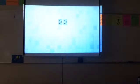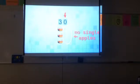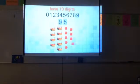For example, if we've already picked 30 apples, then there'll be a 3 in the tens place because we have 3 groups of 10. But there'll be a 0 in the ones place because there are no individual apples left over. But if we've picked 32 apples, then there will be a 3 in the tens place and a 2 in the ones place to represent the 2 individual apples that are not in the groups of 10. In fact, using only our 10 digits and these two number places, we can count all the way from 0 up to 99. At 99, both of our number places are maxed out with the highest digits.